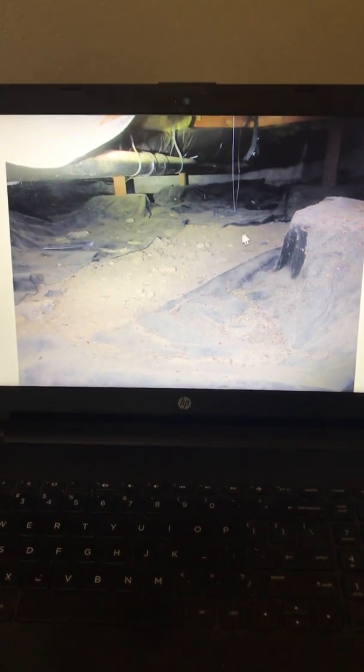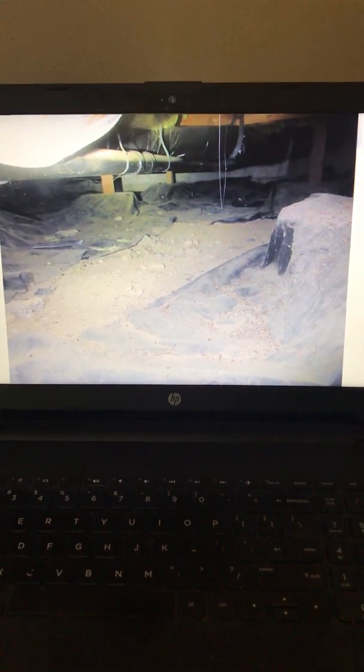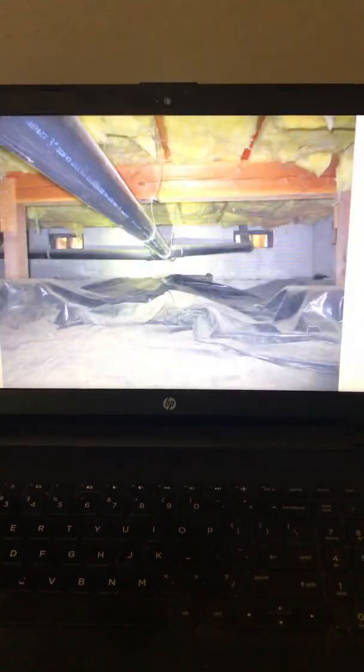Here's one area of the crawl space where this black plastic, the vapor barrier, isn't covered in the ground. That should all be covered in the ground to keep groundwater vapors below.